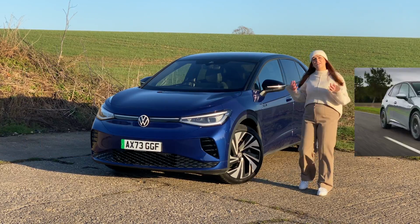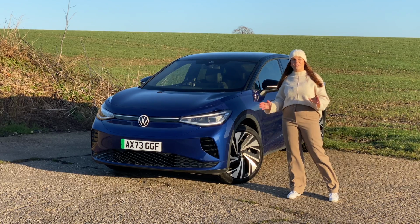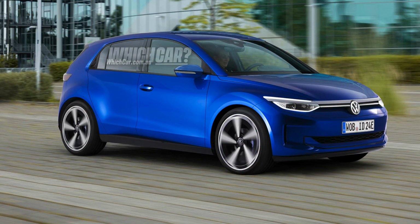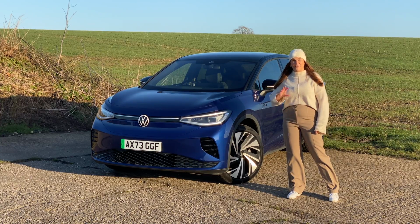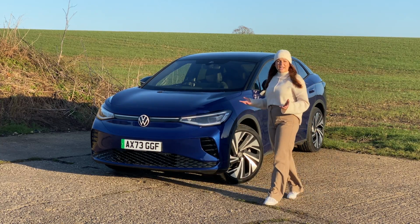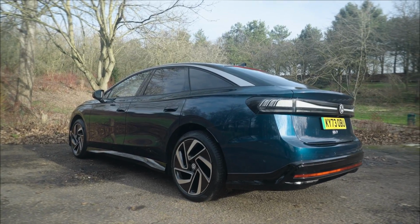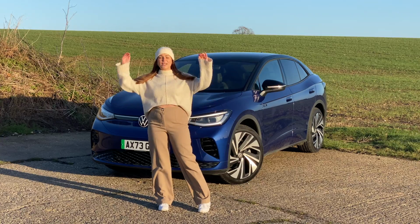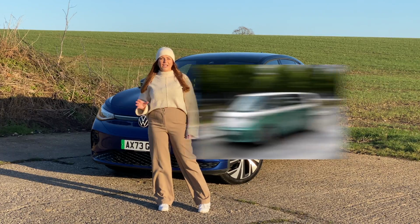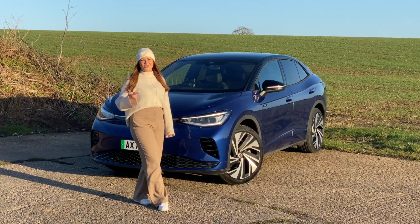The ID3 for now is the smallest in the electric lineup, but Volkswagen have announced that they will be releasing the ID2, which should be a slightly smaller and slightly cheaper electric vehicle. There's no ID6 for the UK market, but the ID7 is a slightly longer, larger saloon and estate vehicle. And then right at the top of the lineup, you have the ID.Buzz, which can be had as either a commercial or as a passenger car.